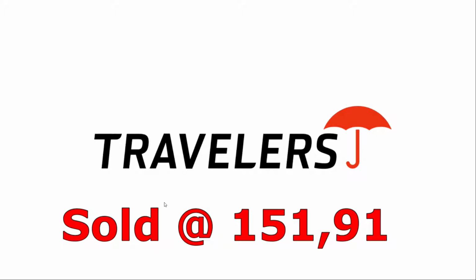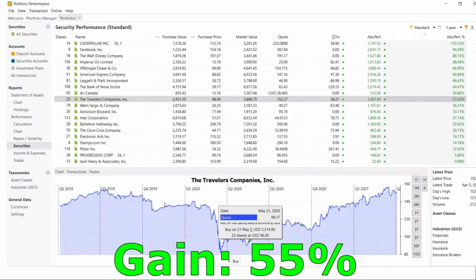First of all, I sold my Travelers stocks on Monday for $151.91. This was overall a very good trade because I was able to buy my Travelers stocks on May 21st, 2020 for $96.30. So overall, my gain was around 55%. Very good trade, and it seems like it was time to sell Travelers because they looked overvalued right now.